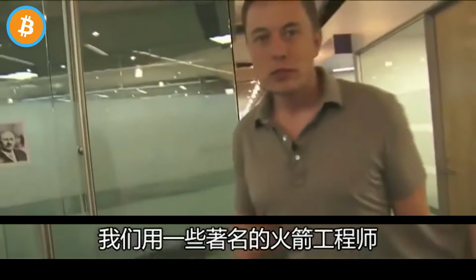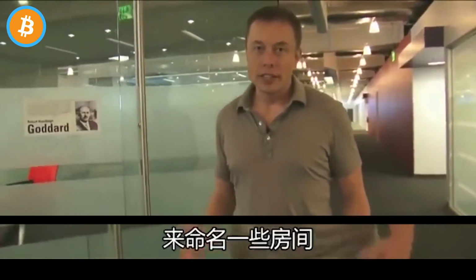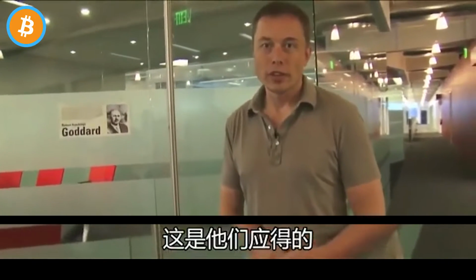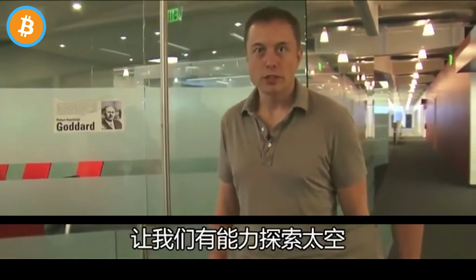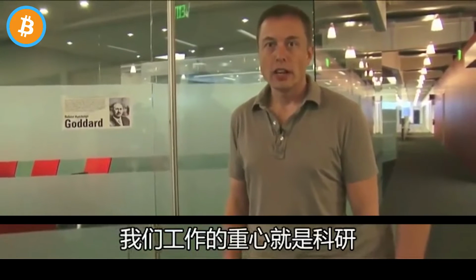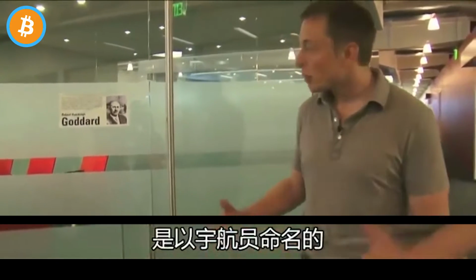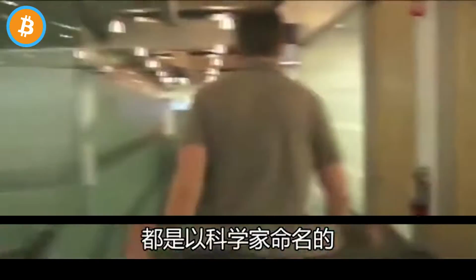We named our conference rooms after the great rocket engineers and great scientists related to space. So we think they really deserve the credit for enabling us to become a spacefaring civilization. So we're fairly science and engineering centric. We have some conference rooms named after astronauts too, but we try to focus more on the people that actually designed and built the rocket.